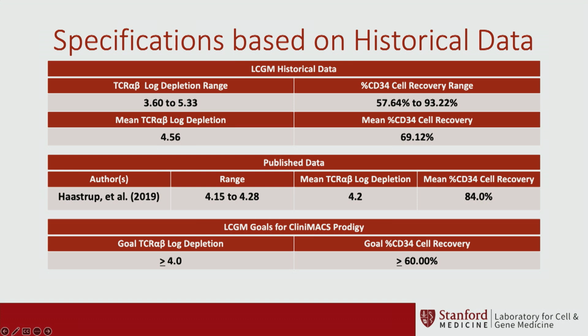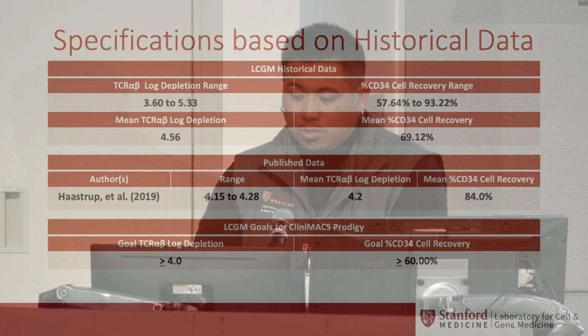So alongside wanting a good NK cell and TCR gamma delta cell recovery to encourage GVL, our current process aims to get a CD34 dose of at least 10 million cells per kg, which is why we set our goal for the CD34 cell recovery to be equal to or greater than 60%. We also set our goal for TCR alpha beta log depletion to be greater than or equal to 4.0, so as to receive a TCR alpha beta dose of less than or equal to 1e5 cells per kilogram, as these doses should help aid the prevention of GVHD.